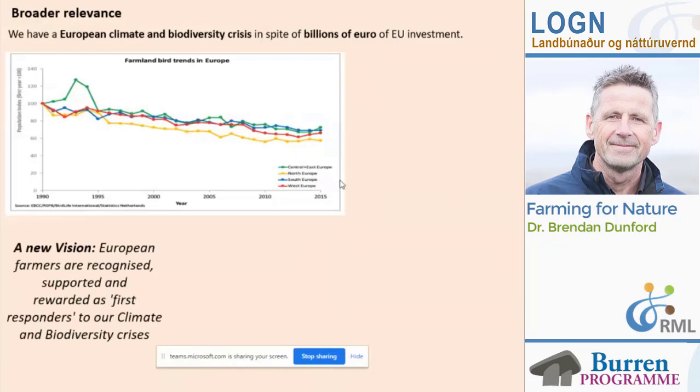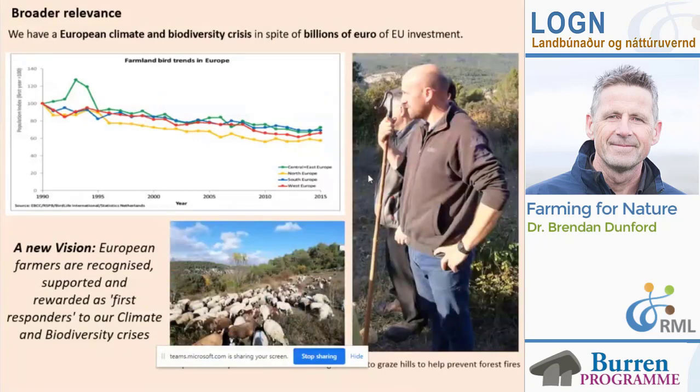I think part of the solution to that problem is farmers. And I think we need to recognize, support, and reward farmers, almost like first responders to our climate and biodiversity crisis. We all know the problem that bad farming can produce, but we also need to think about the solutions that good farming can deliver. Here's an example from Spain, where I visited last year.